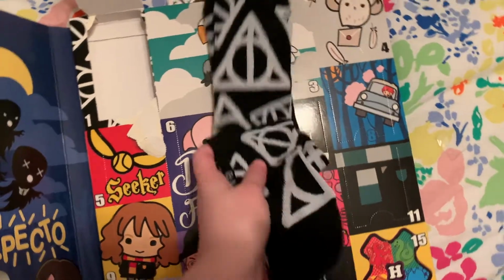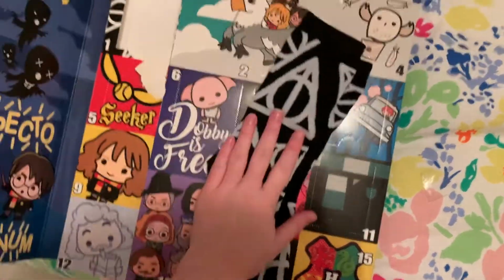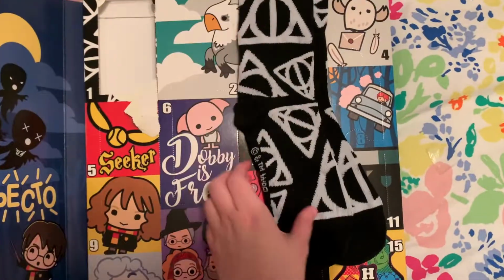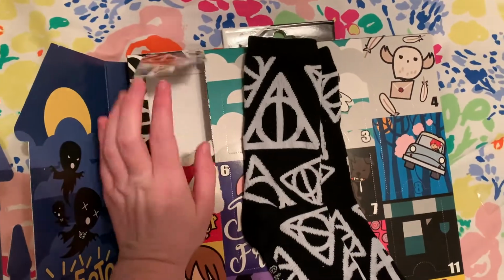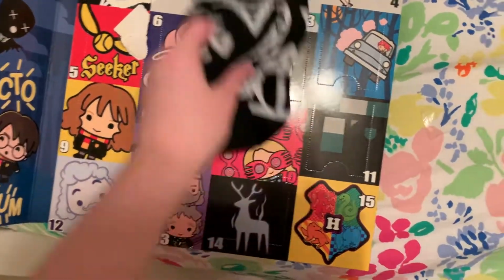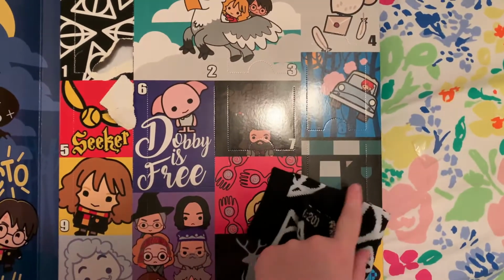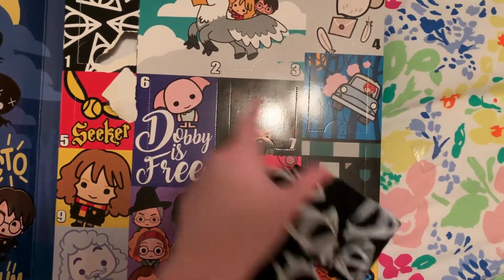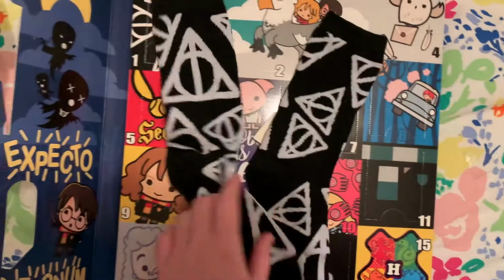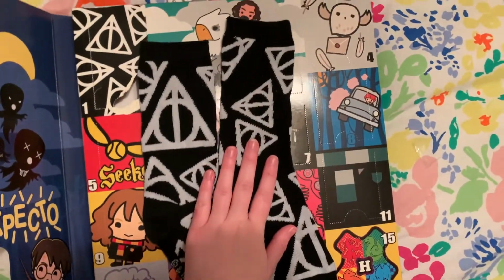So this one is the longer socks, and it is the Deathly Hallows symbol, and these are so cute. Well, and it matches this, which makes me excited because it kind of gives us an idea of what we're getting maybe for the rest of them. I'm excited, I think, for this day, if it is what I think it is, and for this day. Oh! So excited to do this advent. So yeah, those are cute.